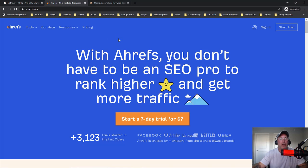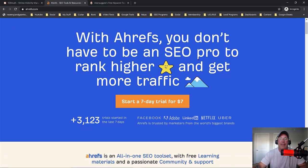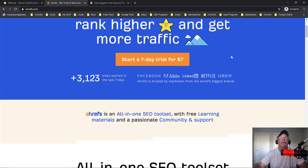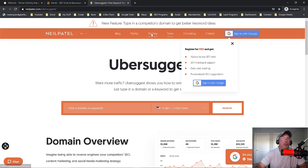The next one you could use is called Ahrefs, and Ahrefs is a really good tool because you're able to use your search console. You're able to plug your search console into Ahrefs, and it pulls out all the information. And that's also a free trial. They have a trial for 7 days, and then they also have a free trial on the bottom. And if you'd like, you could use Neil Patel's tool called Ubersuggest, and that's always free.